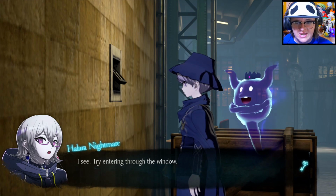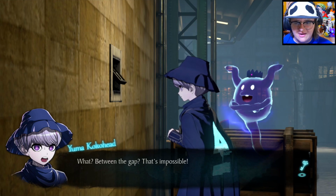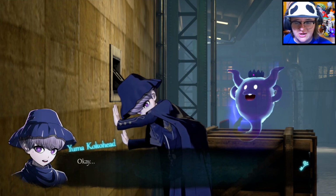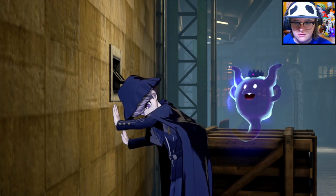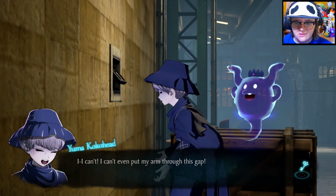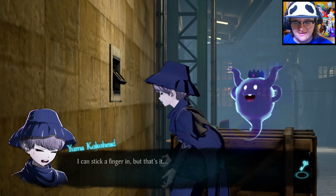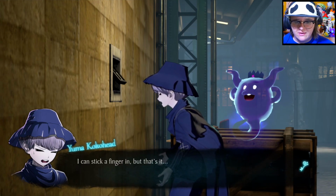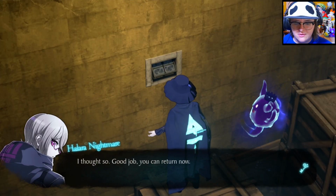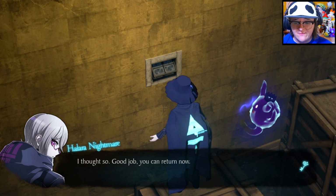There's no way we're getting in through there. What? Between the gap? That's impossible. That's gotta be impossible. Just try it. Okay. Well, okay, probably gonna just get her head in. I can't. I can't even put my arm through this gap. Yeah, that don't look possible. Why'd you have us try that? Stick a finger in, but that's it. Maybe a finger's just enough. I thought so. Good job. You can return now. Okay, she seems like she needed that information, though.